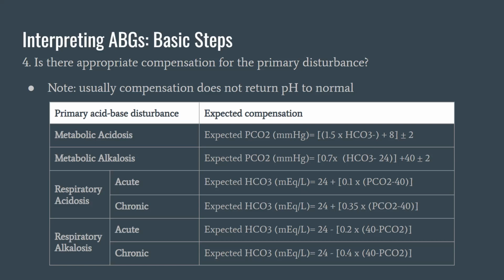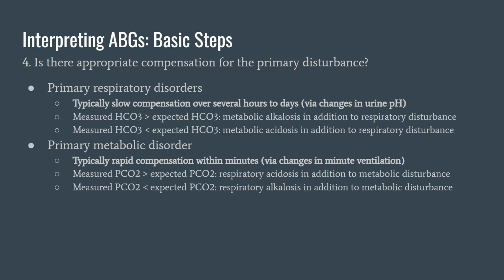Sometimes not, but it's interesting that we have the ability to do this. And if you really need to know if they have more than one process going on, which is pretty frequent, you can sort it out through some pretty simple plug and chug math. But I think this slide, things to note is essentially, sometimes if it's a metabolic process or a respiratory process, some of the numbers won't make sense.